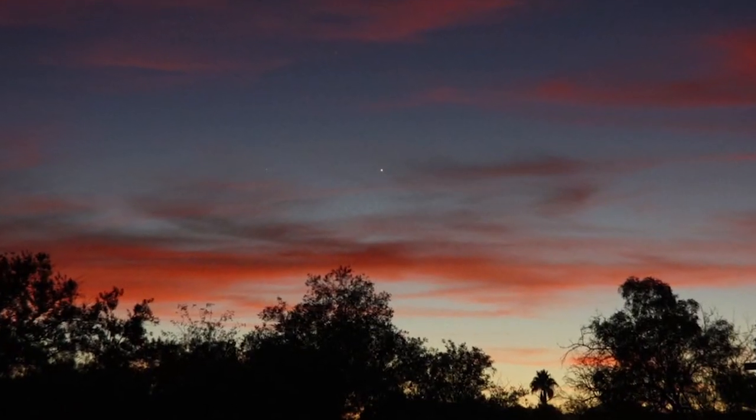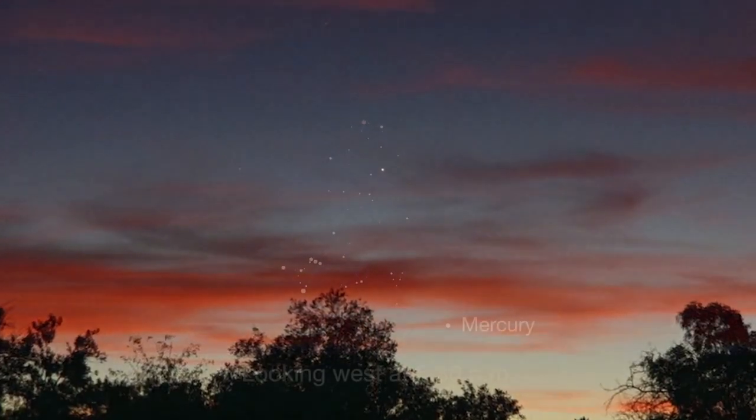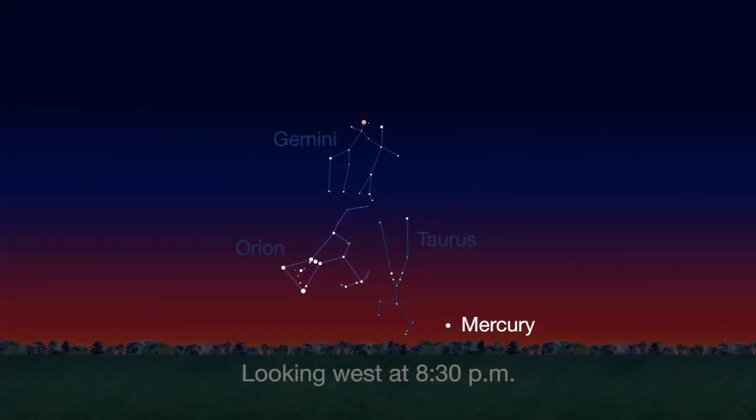Check out the other planets in April, too. Mercury is always a challenging object to view, but this month you can spot it just after sunset, about 10 degrees above the horizon. Through a telescope, you can see its phase. It will appear like a tiny crescent moon with about one-third of its disk illuminated.